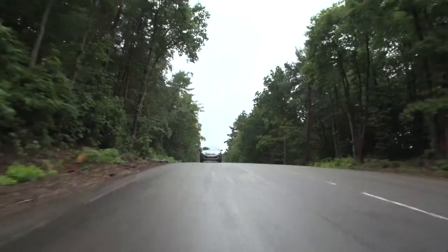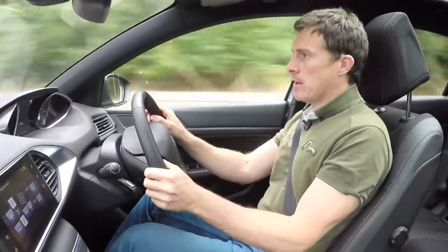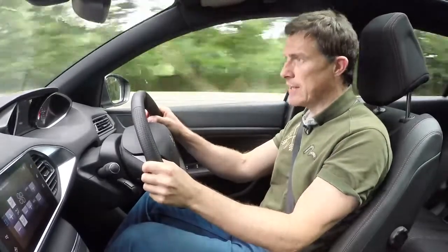Can you hear it? At speed, you get quite a bit of wind whistle, and it can get on your nerves after a while. You have to turn up the stereo when you're going on the motorway. Then there's the visibility. Fine going forward, but out the back, it's not very good. And you've got huge rear pillars as well. In fact, if you click up there, you can join me for a 360-degree passenger eye video and see for yourself.